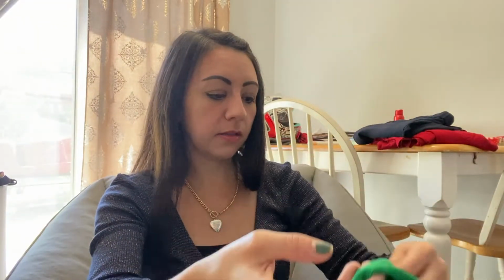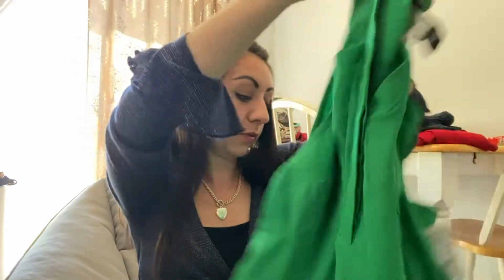This is a Torrid top, a black one. And then here's a green one. And I think I'm going to sell this to a buy-sell trade here in town. I think that's what I'm going to end up doing.